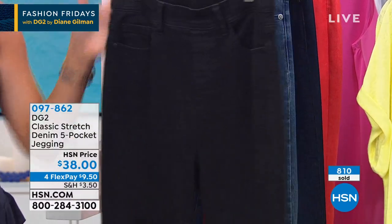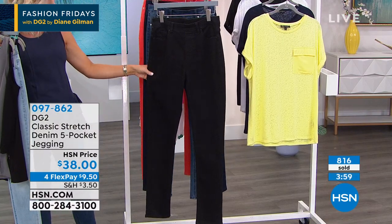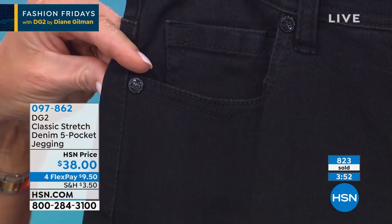Beautifully made. Again, this is an investment. If you were to go to a department store, Diane, and you saw these jeans black on black like this, look at the metal work on this. You can see the grommet studs. It's all black coated.